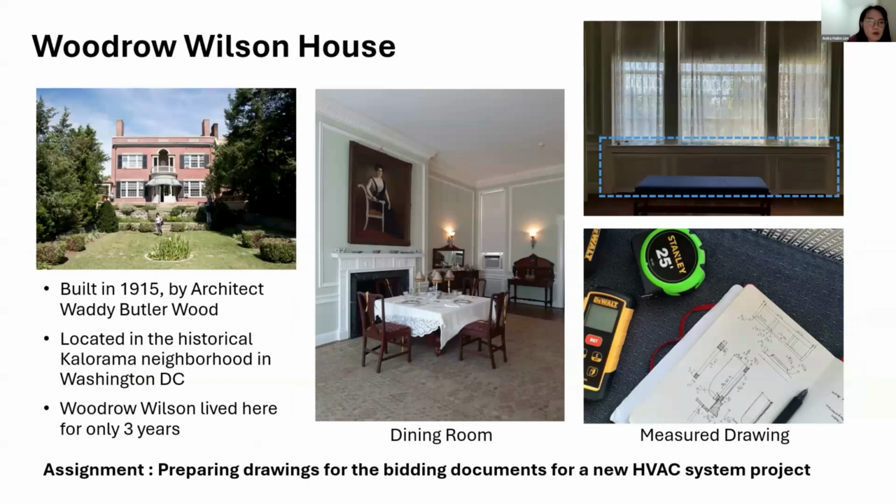The Woodrow Wilson House was built in 1915 by architect Waddy Butterworth, and it is located in the historical Kalorama neighborhood in Washington, D.C. Although it is called the Woodrow Wilson House, the former president actually only lived there for 3 years, from when he retired from the White House in 1921 until he passed away in 1924. After that, his wife Edith continued living at the house for 40 years until she passed away in 1961.